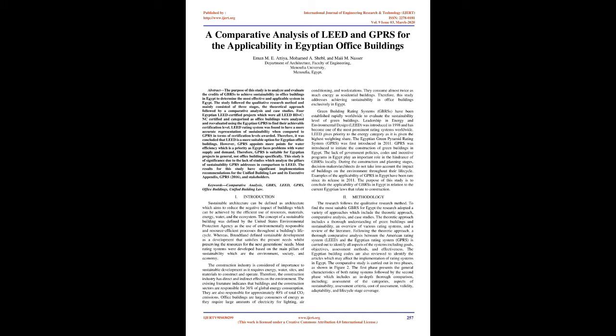Introduction. Sustainable architecture can be defined as architecture which aims to reduce the negative impact of buildings, which can be achieved by the efficient use of resources, materials, energy, water, and the ecosystem. The concept of a sustainable building was defined by the United States Environmental Protection Agency as the use of environmentally responsible and resource-efficient processes throughout a building's life cycle.